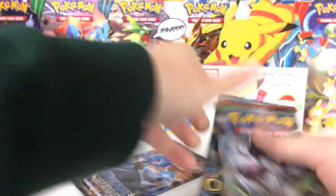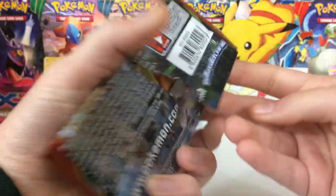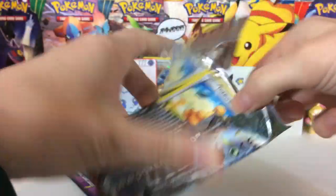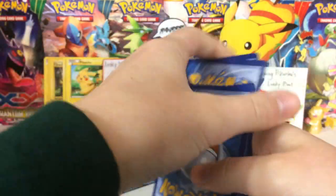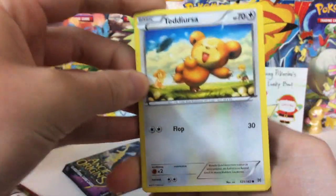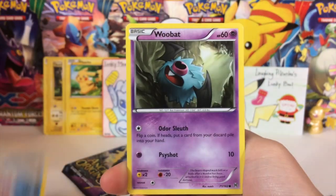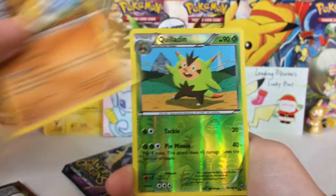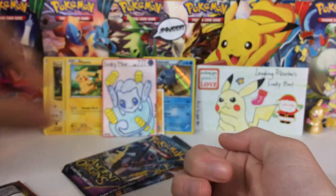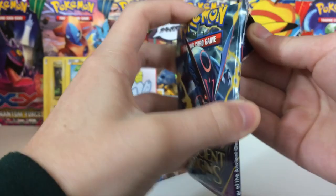Anyways, four packs. Let's just go straight through them. Actually, let's start with Breakthrough, because in Breakthrough we have monkeys, and I am not a huge fan of the monkeys. So, yeah, we're gonna open up. Oh gosh, I'm struggling. All right, there we go. Pull that out. Stick the code off to the side, and let's see if we're gonna pull any monkeys in this pack. So we have a Teddy Ursa. Hold on, let me get the camera in focus. All right, Teddy Ursa, Goldeen, Woobat, Axew, Remoraid, Professor's Letter, Combusken, Sandslash, a Combusken reverse, and a Noivern. So we are free. We did not pull any monkeys, which is always a good day in my books.